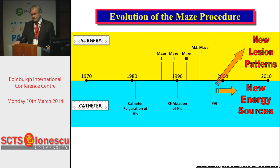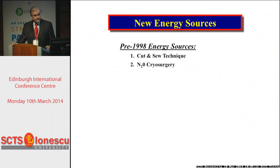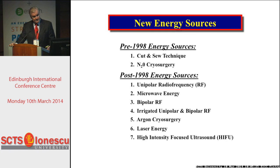The way it's worked out over the last 15 years is that the energy sources are usually blamed. I personally think that it's usually the lesion patterns that are incorrect, and that's the reason there have been so many failures, but whatever. These are the energy sources that were available prior to Haissaguerre's publication. We could do a cut and sew technique or use nitrous oxide cryosurgery. Following that paper, all these energy sources were introduced. And I personally think most of them are quite good energy sources.